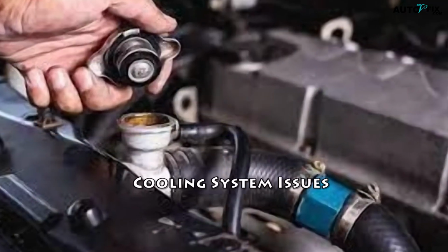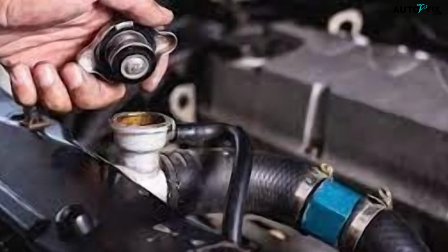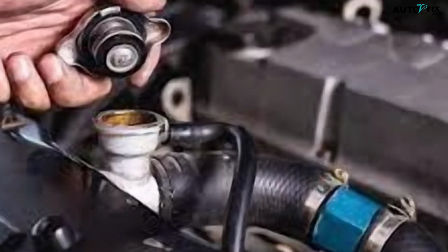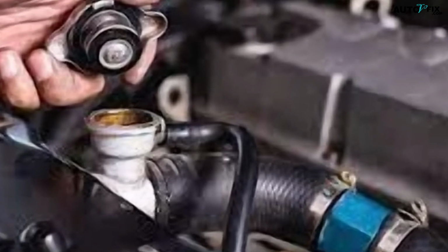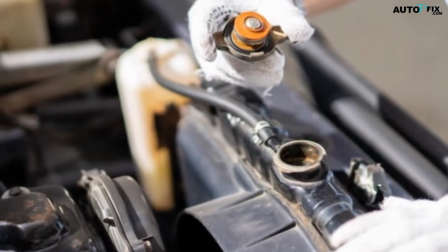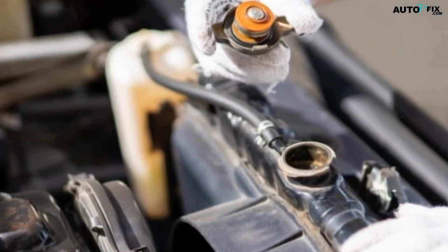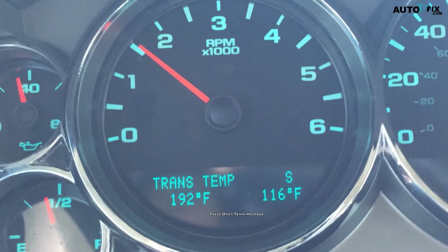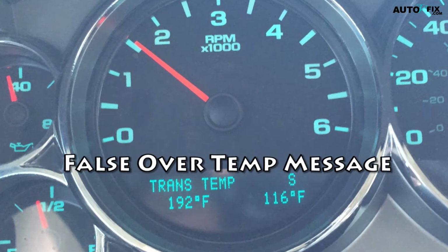5. Cooling system issues. The third most common cause of transmission overheating is cooling system issues. Your Jeep Grand Cherokee's cooling system is responsible for keeping the transmission cool by circulating coolant through it. If there's a problem with the cooling system, the coolant won't be able to do its job and the transmission will overheat.